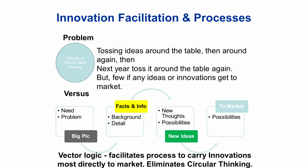The habit and behavior most companies fall into is circular thinking, or round table paralysis. They toss problems and solution ideas around the table, then round again. Then next year, they toss it around the table again. Most of these ideas are never implemented and never get to market. With I3-Day processes and facilitation, the team progresses more directly to generation and implementation of the optimal innovative solution. We call this vector logic because the method sets proper direction and speed toward needed innovation.